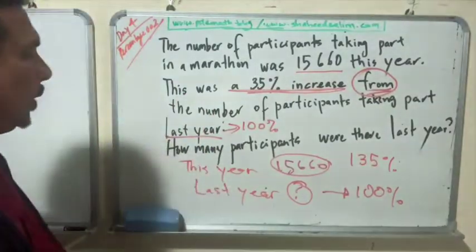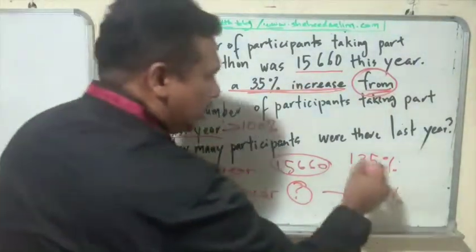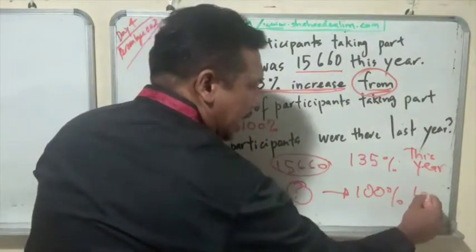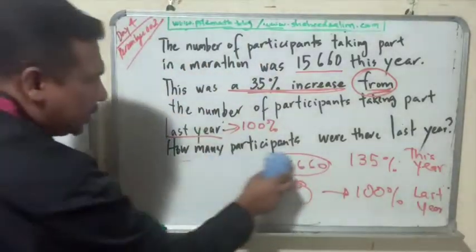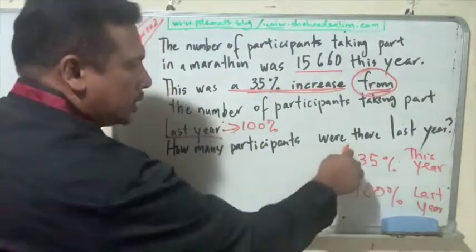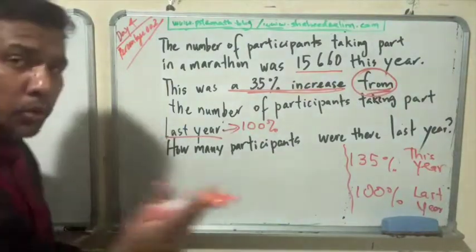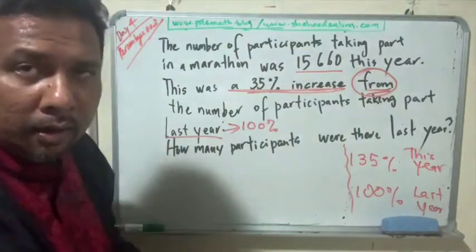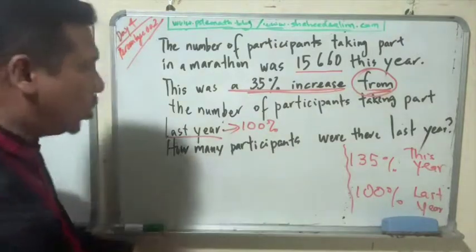Alright, so what do we do? Okay, I'm gonna rub this off, but I'm gonna write it here. So this is this year, this is last year. Now this question is taken from a prelim paper, SA2 prelim paper. You can use your calculator for this, because in fact all the questions I'm sharing in this blog so far are from paper 2, so you can use your calculator.